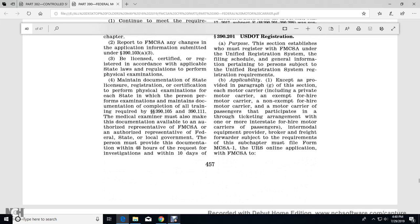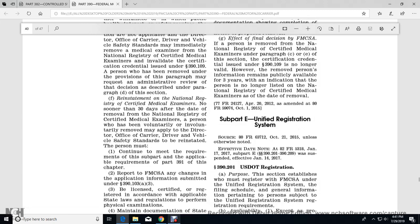Maintain documentation of state license, registration, or certification to perform the physical examination in each state in which the person performs examinations, and maintain documentation of completion of the training required in 390.105 and 390.111. The medical examiner must also make the documentation available to authorized representatives of the Federal Motor Carrier Safety Administration and authorized representatives of federal, state, and local governments. The person must provide the documentation within 48 hours of the request for an investigation, and within 10 days of the request for regular audits.